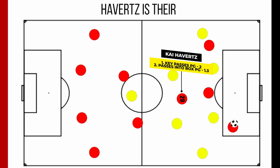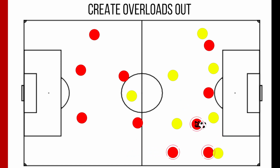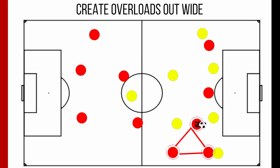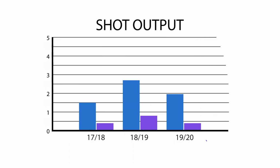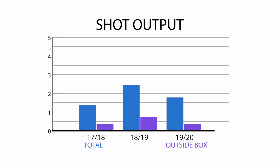This season he has averaged a healthy 2 key passes per game, as well as 1.3 passes into the box. But he also often moves wide to help create an overload with the winger and the fullback. Havertz, however, if unmarked, is not afraid to have a shot from distance, particularly in 2018-19, where he tended to do so more often. His shot selection has improved now, as he rarely scores from these long-range strikes.